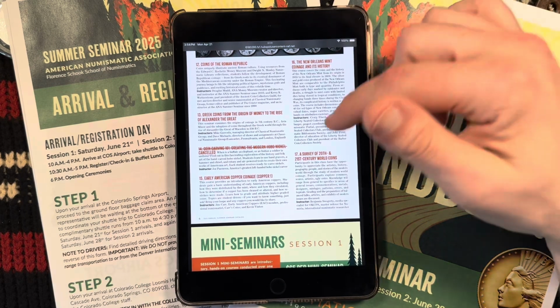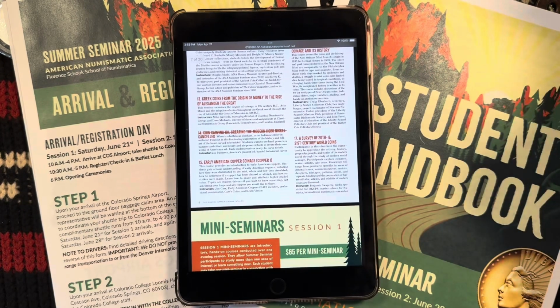That one is canceled. Early American copper coinage, Copper 1, which was what I took last year, and it was a fantastic course. Really, anything that I've shared with you, I learned at that session. I spent a week with Jim Carr, who is about my age, like late 30s or early 40s, I would assume, and he has just a ton of knowledge. I really enjoyed hanging out with Jim. He is such a good teacher. I learned a lot and had so much fun.